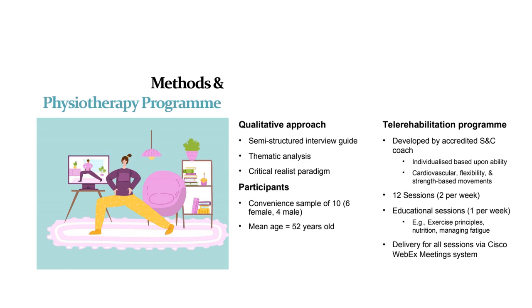So to do this, we conducted semi-structured interviews over Zoom and Teams. We analysed this through thematic analysis, and we viewed this through a critical realist paradigm. So in the sense that there is an objective reality, we just can't see it, but we can still understand people's experiences as best as possible to try and influence interventions moving forward.